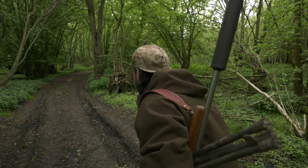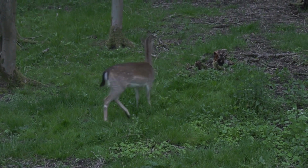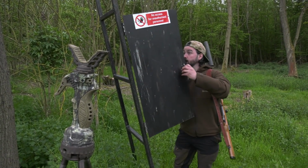Dear oh dear, Kai's on the hunt for a muntjac in a wood full of fallow. Will he find one before dark?